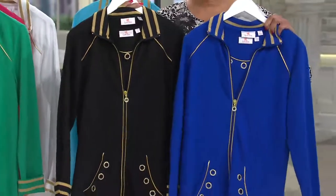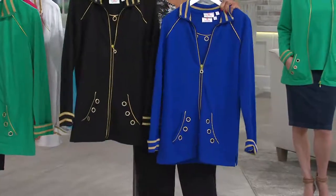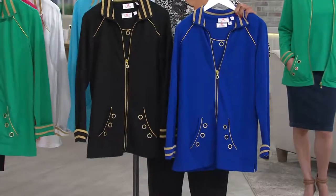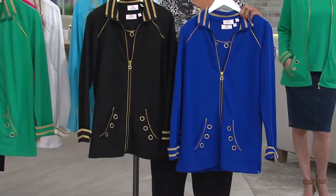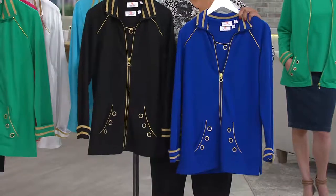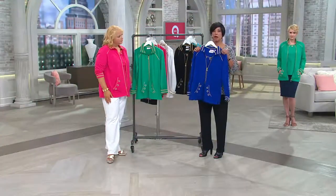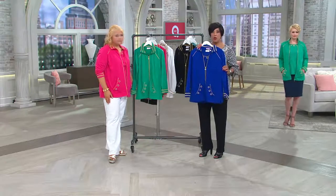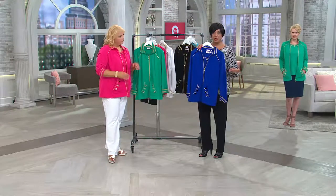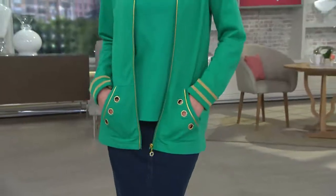Let me give you an update in terms of availability and the colors that you want. In the black, extra extra small through small, large and extra large, those are the sizes we have left. Just a couple dozen each in those sizes. Now in that royal blue, even more limited: extra extra small and extra small are the only sizes that we have left in that particular color. And what I love about the royal blue is it doesn't matter what your skin tone and hair color is. It looks great on everybody.